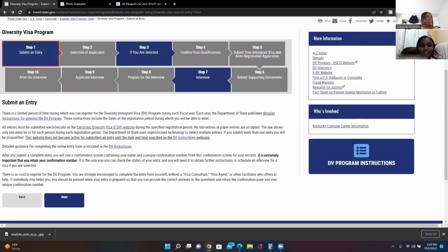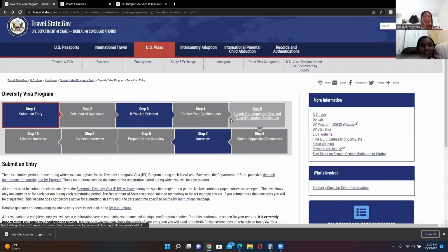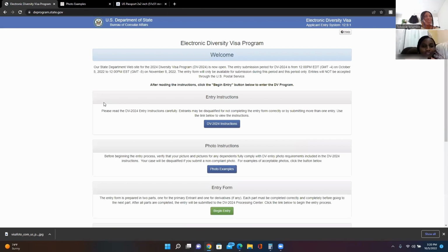Okay. So starting from this page, this is the home page of the travel.state.gov official website, and I've shown you guys this before. And we're at step 1, submit an entry. I showed you this information, and we click on this here, electronic diversity visa website. That takes us to where we submit our application. So if we click on that, we can see the information has now changed. It's now accepting applications. So it gives us the DV 2024 instructions.